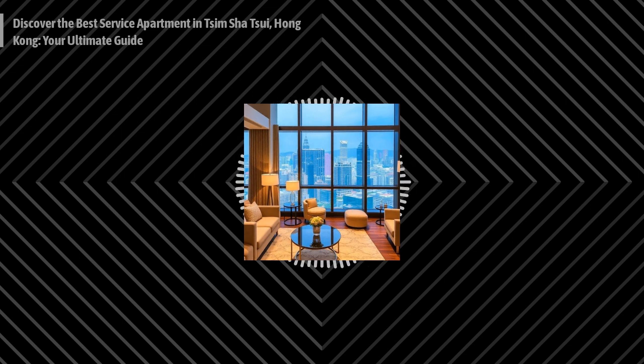So usually you can expect a fully equipped kitchenette, things like a fridge, microwave, coffee maker. Oh, that's essential. I like having the option to make a quick breakfast or a snack in my room. Exactly. And of course you'll have those little things like nice toiletries and good Wi-Fi. But service apartments, they often go beyond that. They'll have communal spaces like gyms, pools, maybe even saunas. Yeah, that's what sets them apart from a regular hotel.